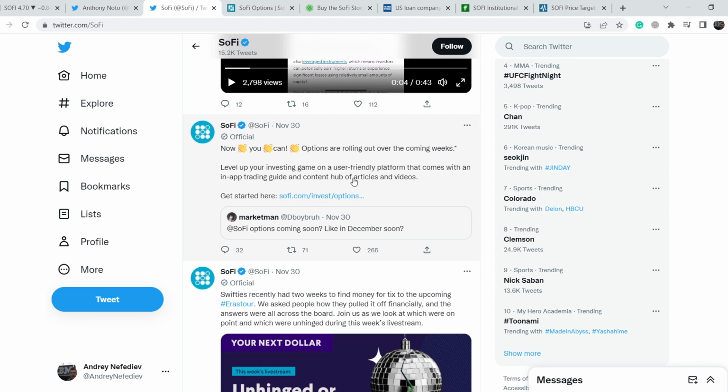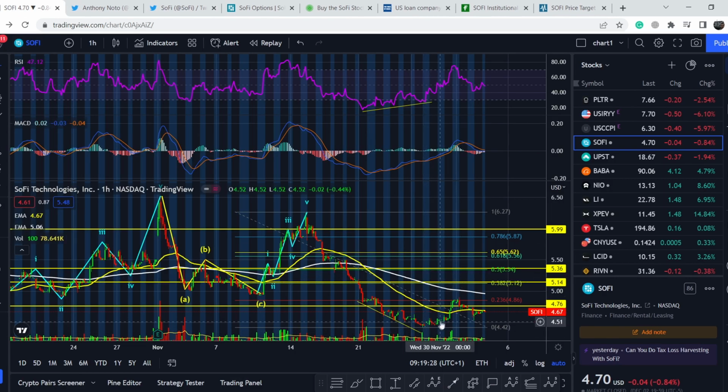And definitely it is a very good sign that improves its fundamentals, because with options trading, SOFI will be able to increase their daily active users, weekly active users and monthly active users as well. And this leads to much higher adoption of potential new features, and this will lead to much higher sales in general. Definitely it is a very good sign, and this news was one of the reasons why this asset bounced to the upside for about 10%.